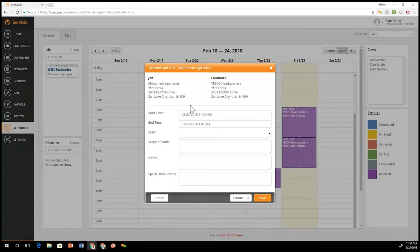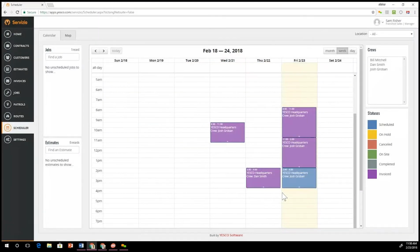I'm going to assign a crew and set a time for the job. Once it is on the schedule, I can drag the job to another time slot. I can also change the duration by simply dragging the box. Okay, the sales work is done. I am now the technician. I'm going to log into the Service app and synchronize to look at my schedule.